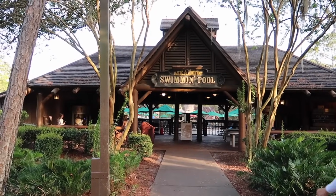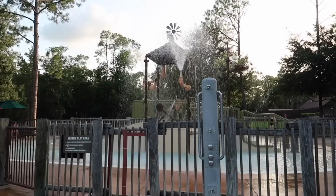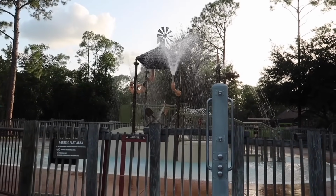It's a quick golf cart ride and we are gonna visit the Meadow Swimming Pool. I love that the pool hours are open till 11 p.m. That's awesome. Look at this aquatic play area, how fun.